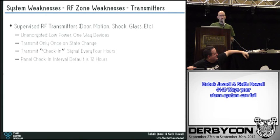The supervisory signal is there to make sure no one has physically removed the device or maybe is jamming it. The check-in signal is sent once every 4 hours, but the panel by default only checks for it once every 12 hours. That means that in most situations, you can jam a sensor or a group of sensors for up to 12 hours without the system knowing that those sensors aren't communicating. Think about that for a second. That's a huge deal. I couldn't believe it when I saw that first.